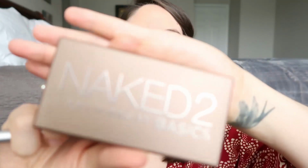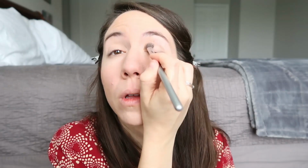For my eyes, I keep it pretty simple. I use the Naked 2 Basics, and I love this. I bought this, I don't even know when you're supposed to buy new eyeshadow, but I bought this almost 2 years ago and it's still lasting me. But I'm using the Stark shade across my eyelids, and then I use the Cover to go in my crease, just to kind of make my eyes pop a little more.